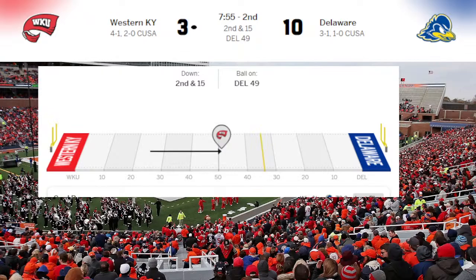That leads 10-3. And a big hole for Hart was open. We'll see as a flag is thrown. He picks up 12 to the 32-yard line, but a flag thrown very quickly at the start of play. He could have driven that Delaware Conference USA equipment truck through that hole. Illegal formation. More than 4 players in the backfield. Offense, 5-yard penalty. Remains first down. Well, it's a penalty against the Hilltoppers.